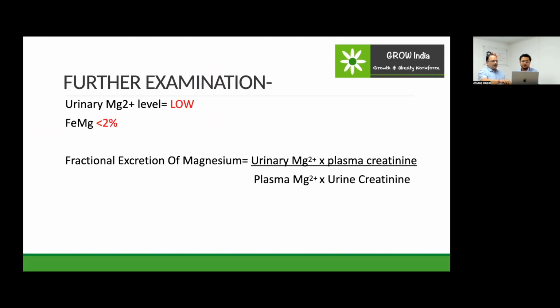So you have given basically this formula: urinary magnesium over plasma creatinine. Do you think there's something wrong? There has to be 0.6 or 0.7, because 70% is the only water distribution for magnesium. So I'm just pointing it out. Basically, for magnesium, the same formula cannot be used, so you have to use 0.7. But anyway, FEMg will give you a clue.